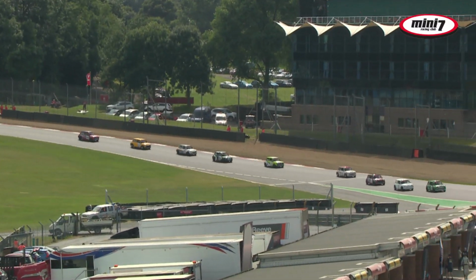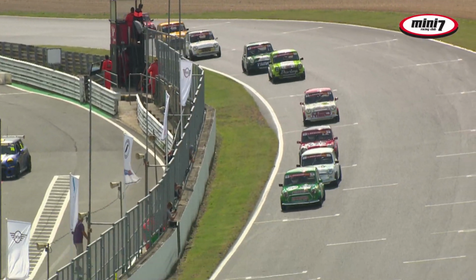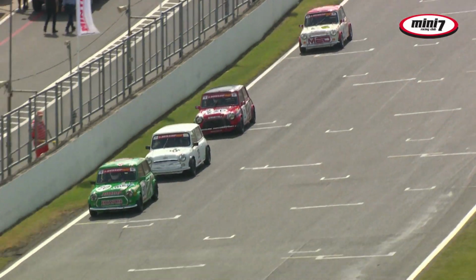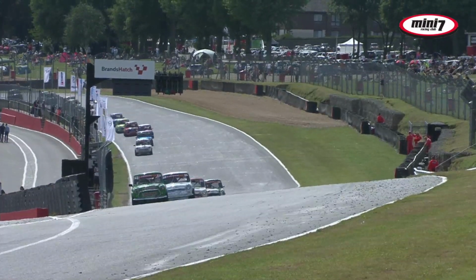So I wonder how many people are watching this, maybe at the circuit and thinking about coming racing. This is very accessible, isn't it? If you want to do it, look towards the back of the field for the S-Class, which is what I'm doing. As Jeff Smith goes right down the outside.